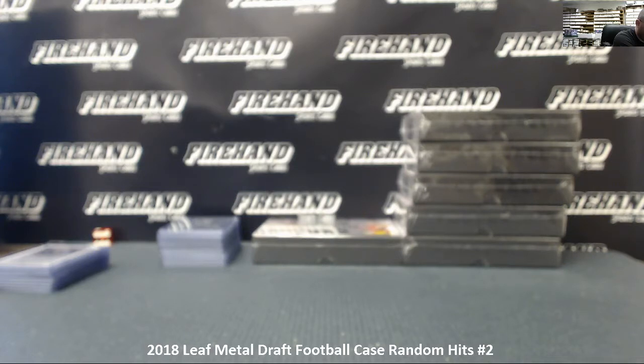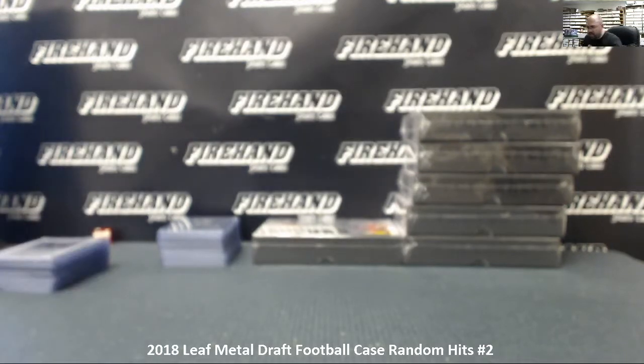Let's see, D Blue Wave Auto. That one was 8 out of 20. And Callaway TD Kings Blue. That one was 27 out of 35. And Kerryon Johnson Blue. That was 28 out of 35. That was box 9. Box 10.